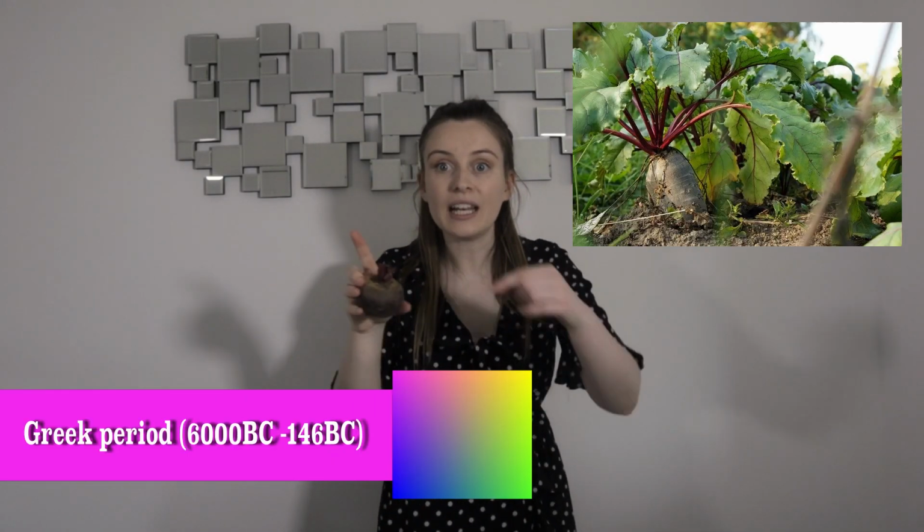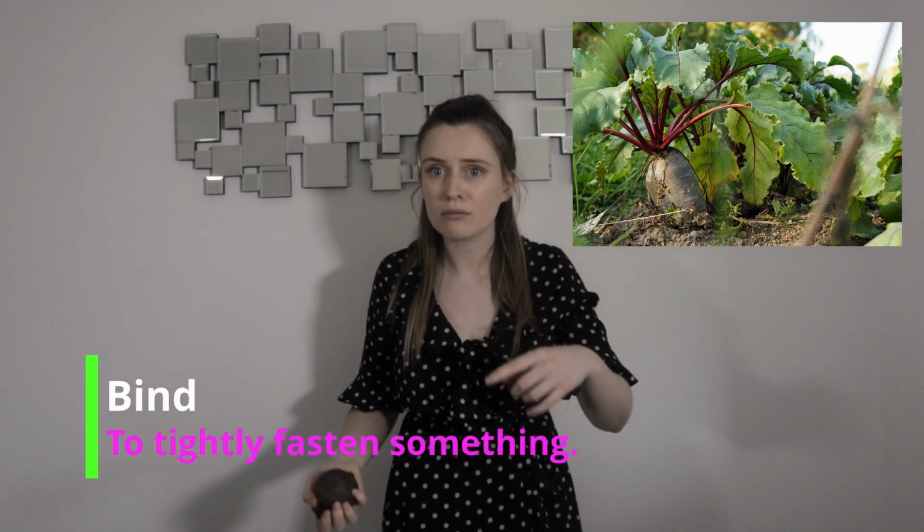In Greece, they use the leaves of the beetroot to bind up wounds. Oh, my finger. I'll just put a beetroot leaf on it. There we go. That should do it.